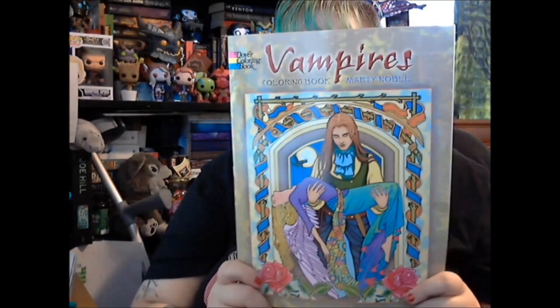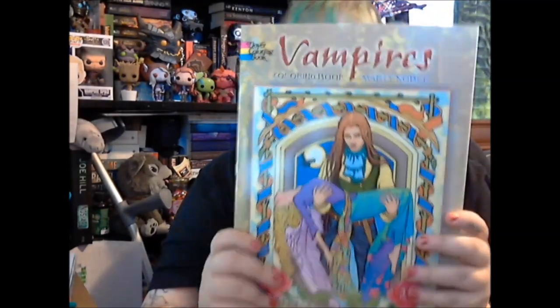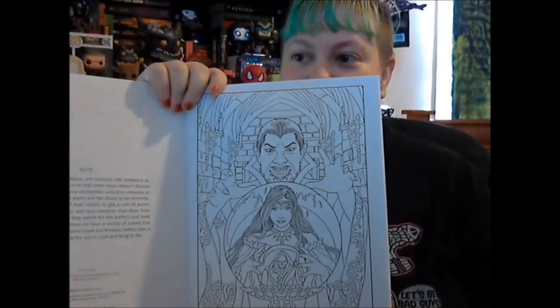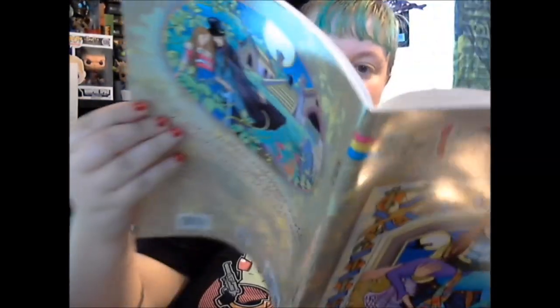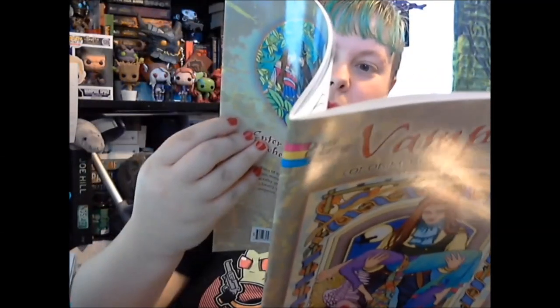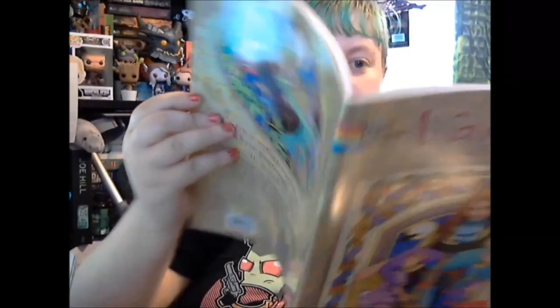Also got this vampire one. This one's done by Marty Noble, who is the same person that did the body art tattoo one that I have, so I'm very happy. I like vampires. We've got the old sort of hairy vampire, and I haven't been colouring much lately either. Got the Nosferatu vampire. We have some other vampires. I think this one avoided the whole Twilight vampire. Oh, no, wait, there it is.